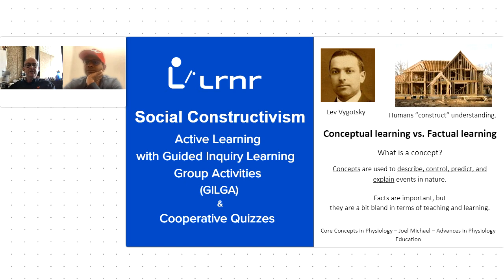But in the last 10 years, anatomy and physiology is starting to adopt a social constructivism learning view. And that man up there, Lev Vygotsky, he's the founder of what's called social constructivist learning theory. And this is about how to take all those facts and put them into a concept. And so conceptual learning is kind of the buzzword that we use. We want students to learn about homeostasis and information flow much more so than a bunch of bones and a bunch of muscle names. But this is a new way to go about your classroom, and I find it much more enjoyable.